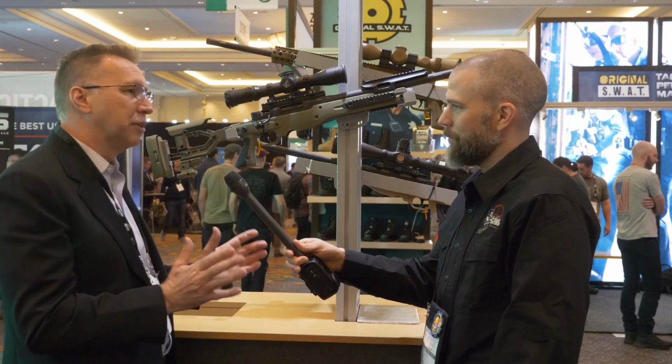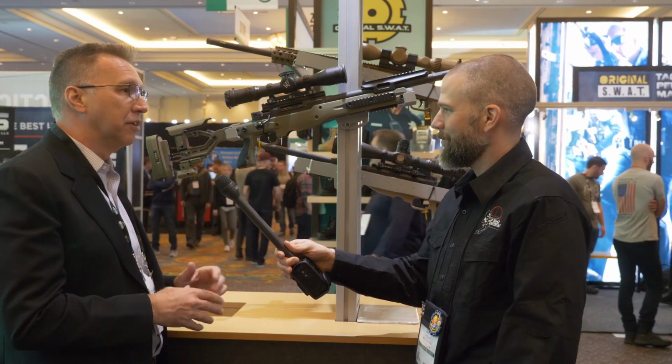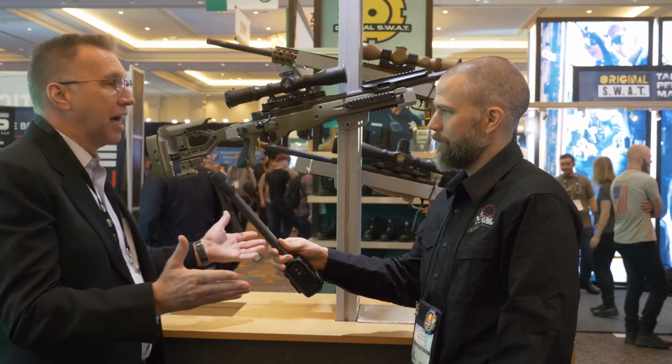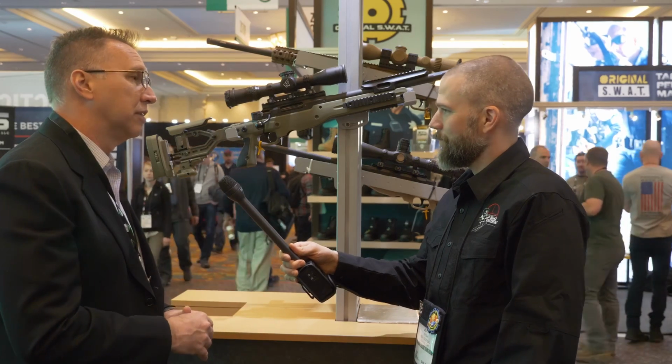It makes the gun really easy to maintain at the organizational level. The police organization doesn't have to send the gun off for 5 or 6 months to have a new barrel put on. They can do it themselves.